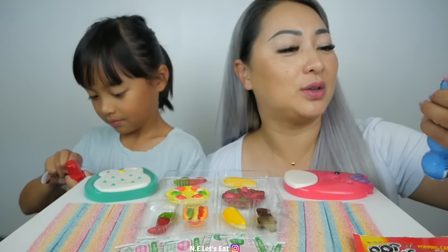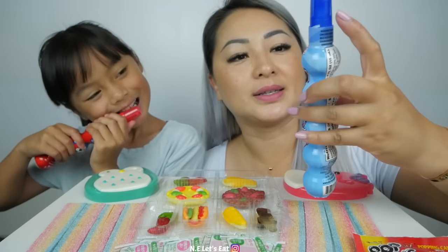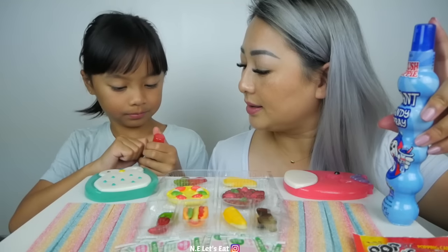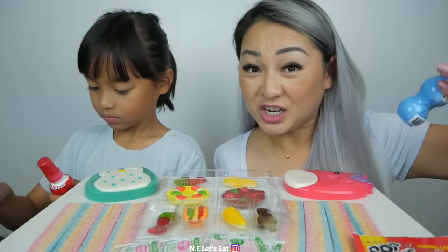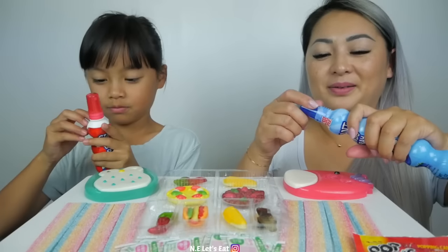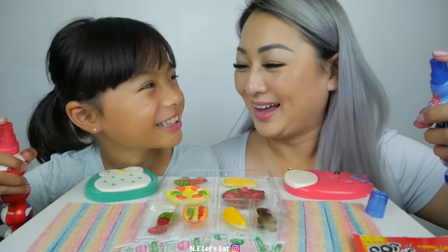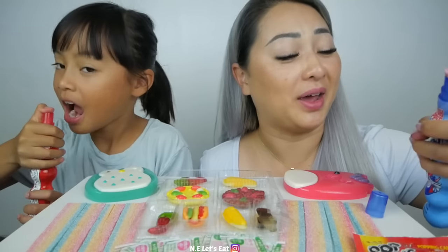Should we shake it? Okay, so this flavor is blue raspberry, and it says giant candy spray slush puppy. Got it? Shake, shake, shake. Shake, shake, shake. Oops. Okay. I'm gonna try the blue. You go first. Ready? Can I go first? Huh? Okay.